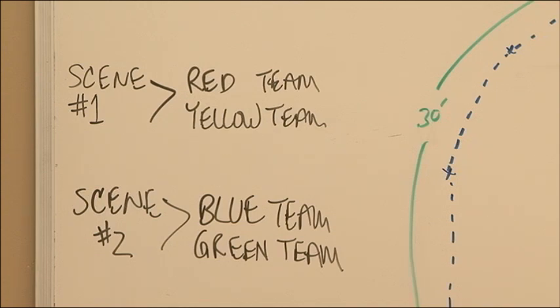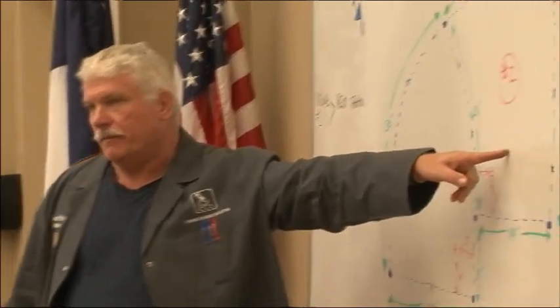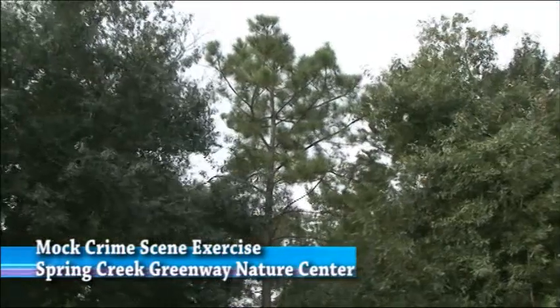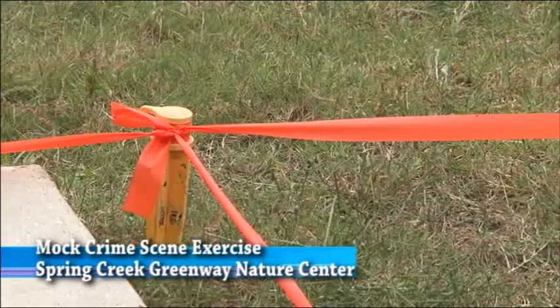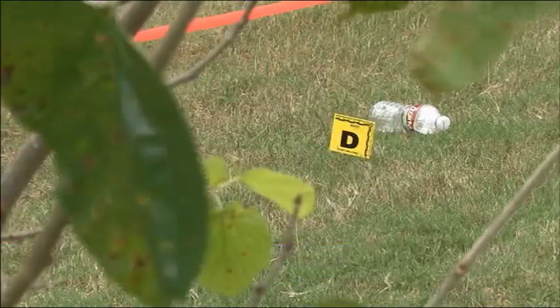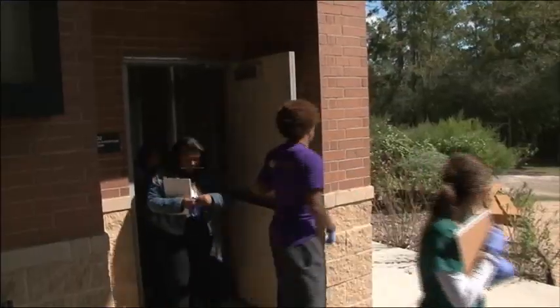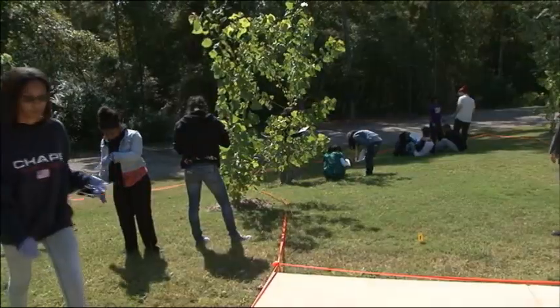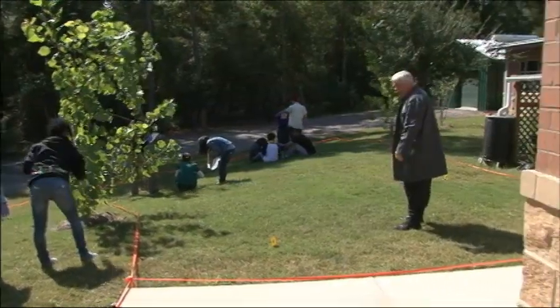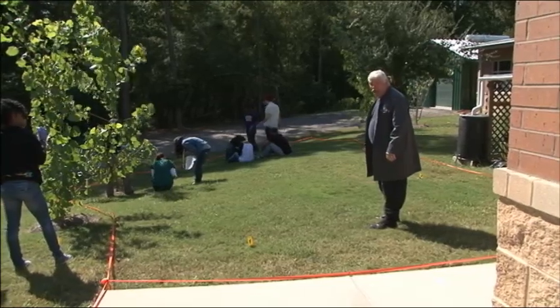Blue team and green team, you will work scene two. Inspector Petty has the students investigate mock crime scenes outside the Spring Creek Greenway. The students are required to sketch each scene, document the evidence found, and recommend testing for each specific item recovered. Make sure you get everything, because just like in a crime scene, you don't get a second bite of the apple. You do not get a chance to come back, because once it's gone, it's gone.